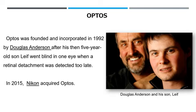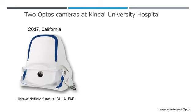In 2015, Nikon acquired Optos. In 2017, we purchased California. However, as the doctors in our department wanted to take Optos fundus photographs, probably too much, our technicians strongly desired another Optos camera. This is because many patients had to wait a long time for fundus camera examination. In 2019, we purchased another Optos machine, Daytona, to solve this problem.